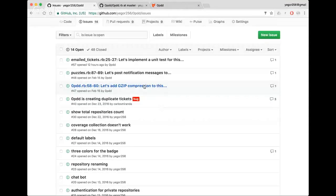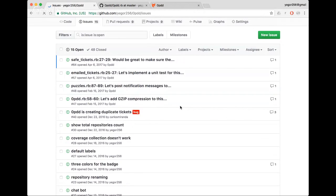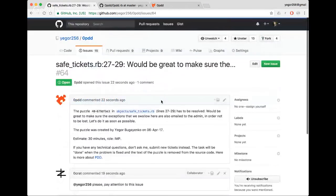I'm pushing it, and now let's see the screen. Again, the GitHub. So that was the list of issues. And now let me refresh. Boom. That's the new ticket. It just showed up 15 seconds ago. The zero PDD just created a new ticket for us.